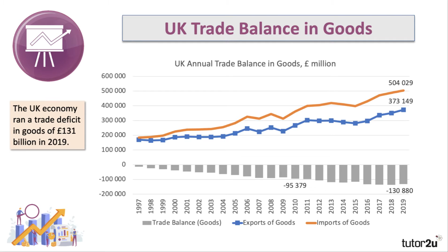So we're importing around £10 billion worth of goods per week. We're exporting less than that. Our exports have gone up, of course, but they haven't kept pace with imports. So the UK is running a trade deficit in goods.